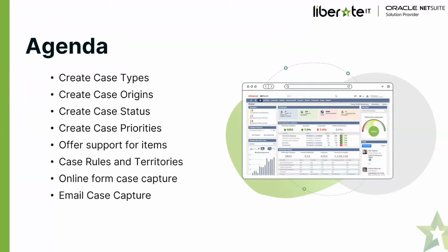Note that you can also give customers access into your customer center, and then they can create cases that way, but we're not going to cover that in today's session. But if you do need more information, feel free to reach out to us and we will be able to help you.